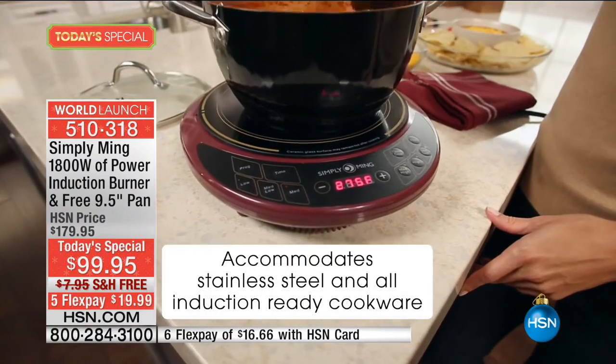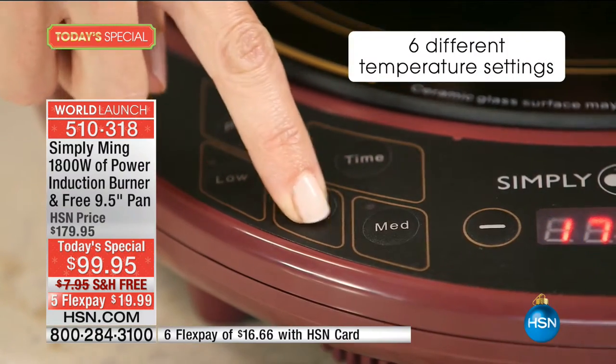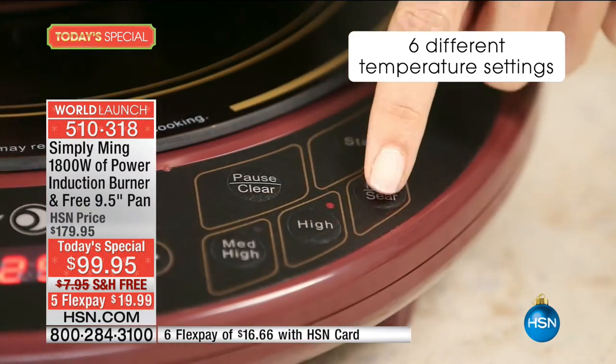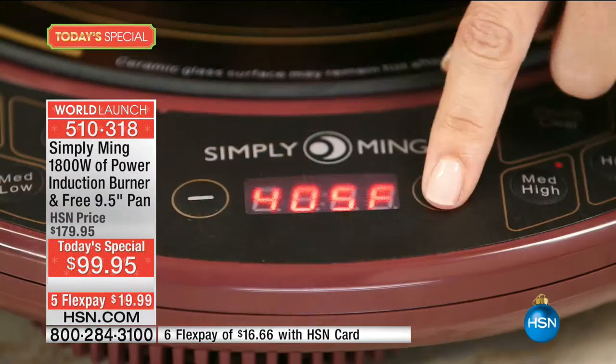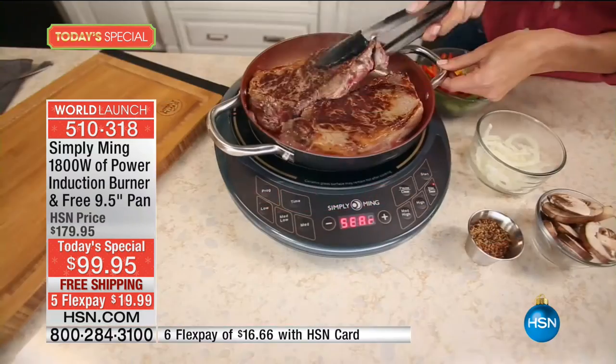The other thing that's really amazing about this is that if you just used it as a buffet keep-warm kind of unit, that's great, that's fine. But it'll go clear up to boil and even to super sear. And it's as easy as a push of a button. That really is the brilliance.